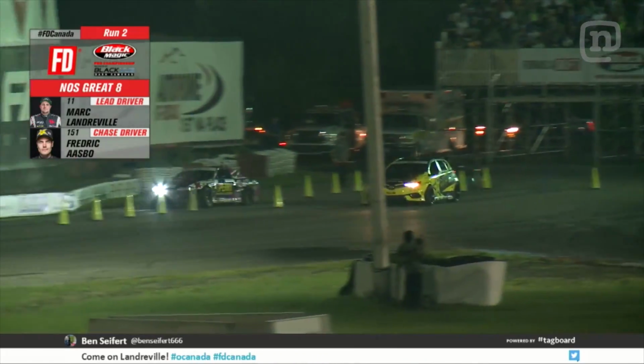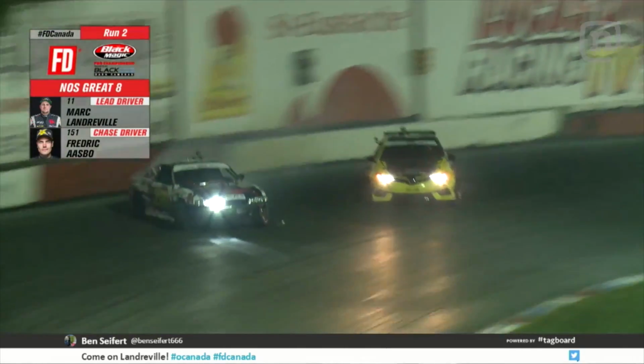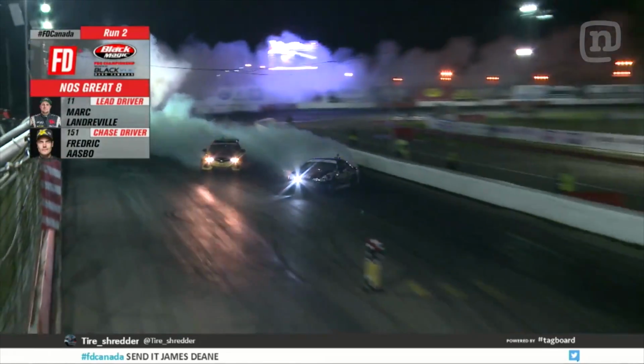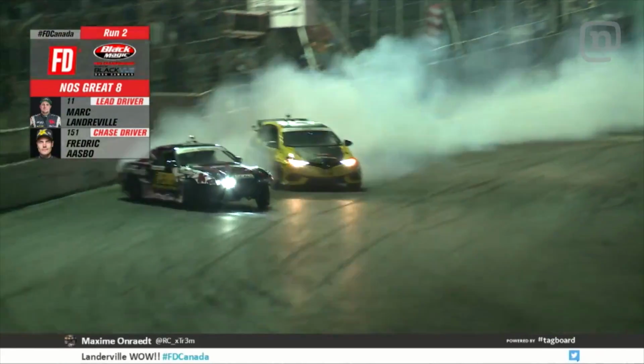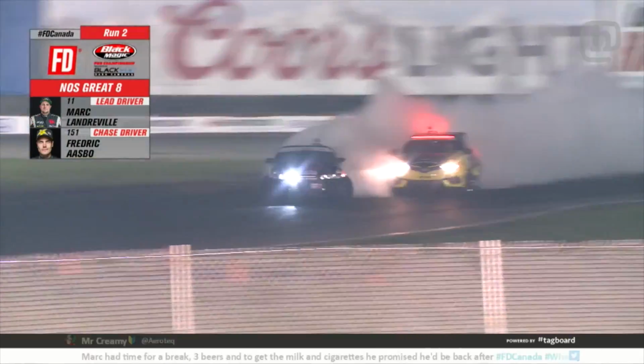Norwegian Hammer, here we go. Through the start chicane, we have a clean start. The headlight is on of Landerville, throws it into the bank. Massage that works it out there, great smoke. Look at the angle from Landerville, cannot see Osbo. But he cuts through the smoke like a knife. Well executed, good composure there from Osbo. Landerville tucking into formation, not as much angle, but great proximity, nosing in.